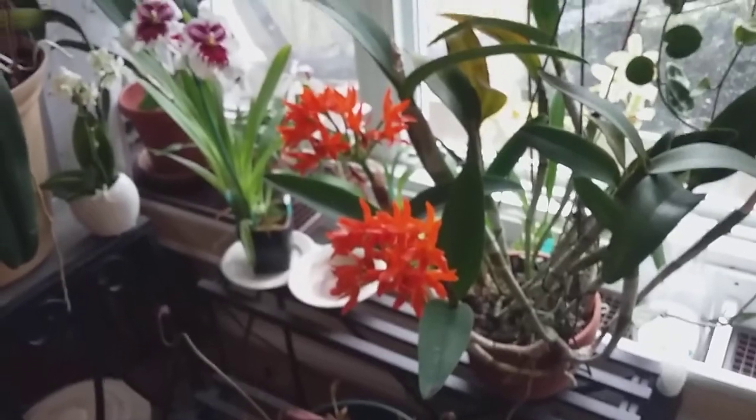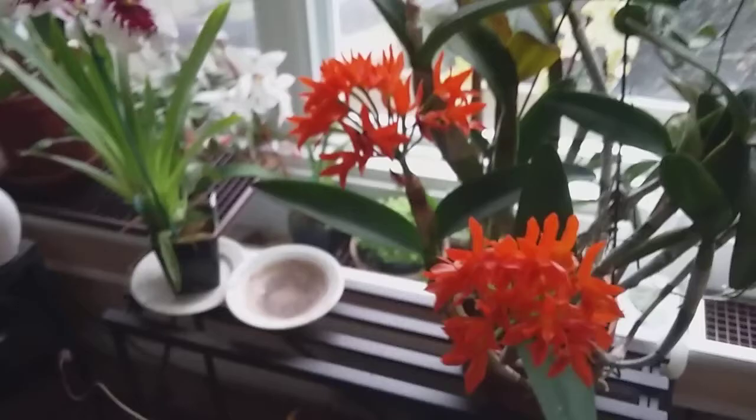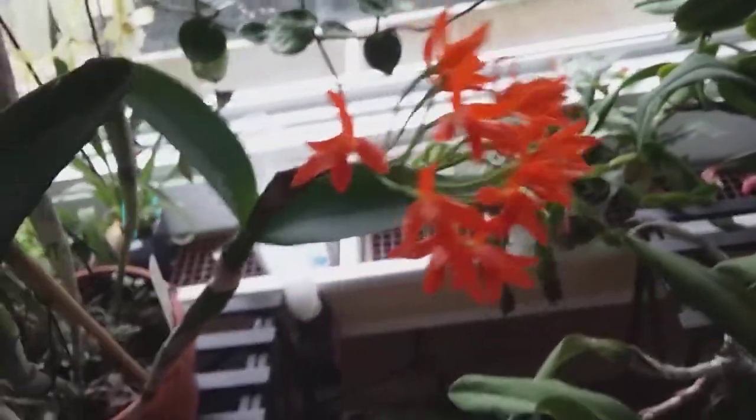We're in the living room now, and the last ones I want you to look at today, they're in bloom, is this beautiful orange one. This is a bifoliate cattleya. This is one of my rescues from that estate that I got in Rochester.